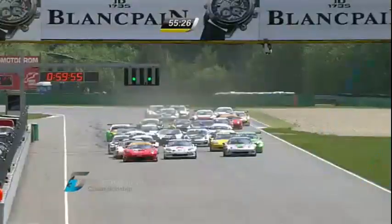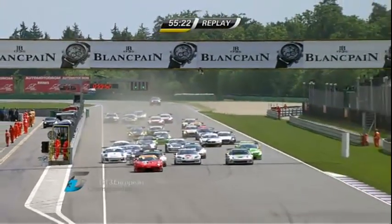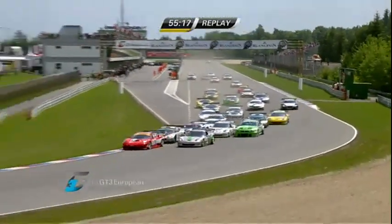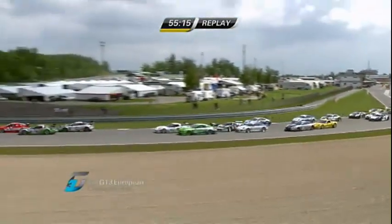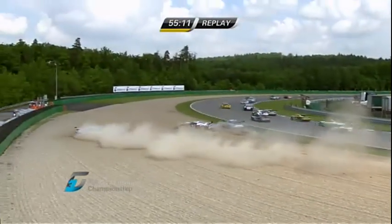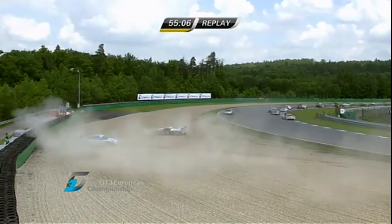What on earth were you doing back in the streets of Kuala Lumpur? Let's see the start once again. And cars jockeying for position. It's a wide track, but you quickly run out of room, and once you get nudged, as the Ford did to the Porsche there, absolutely nowhere to go. And I think that Aston did actually hit the back of the Ford. Yeah, so hopefully he's just got maybe minor splitter damage.